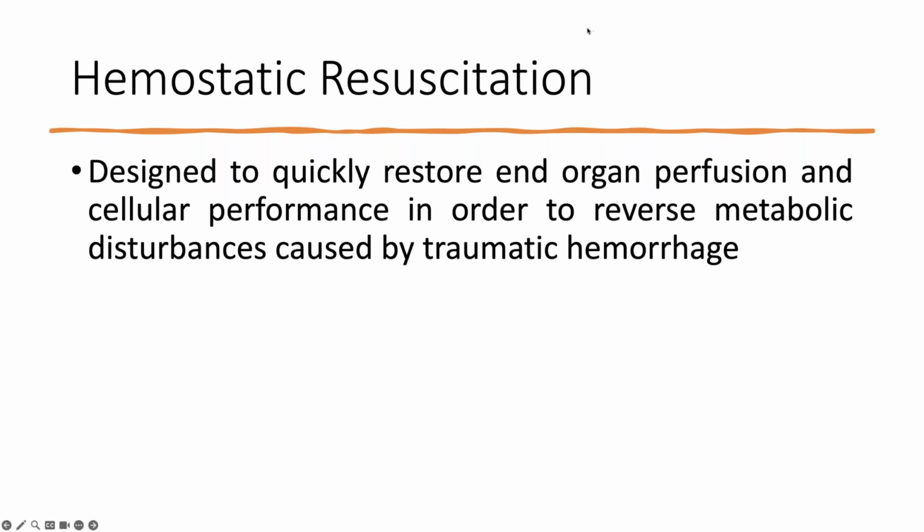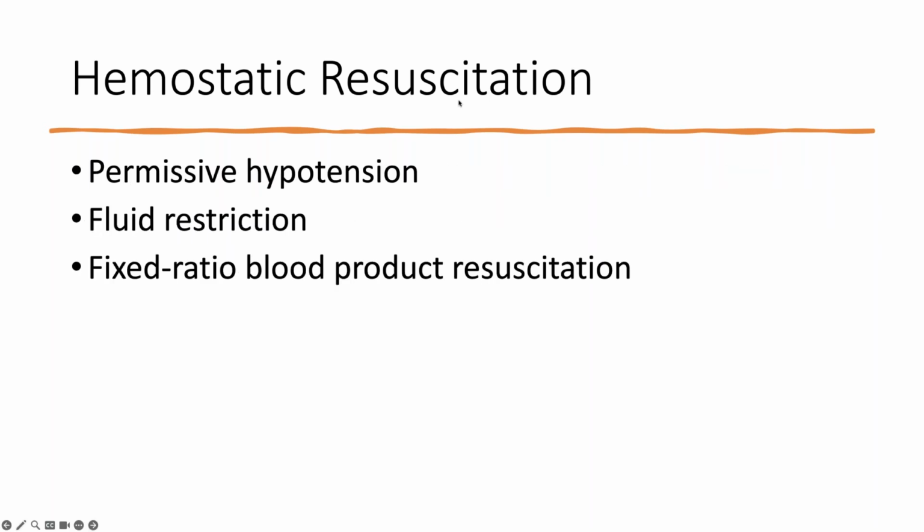So the next thing again is hemostatic resuscitation. Basically this was designed to quickly restore end organ perfusion and cellular performance in order to reverse the metabolic disturbances caused by traumatic hemorrhage. Like we said, when patients bleed, they get cold. When they get cold, they get coagulopathic. When they get cold and coagulopathic, they get acidotic. And so this is designed to try to interdict and reverse that lethal triad we were just talking about. The three main components are permissive hypotension, fluid restriction, and fixed ratio blood product resuscitation.